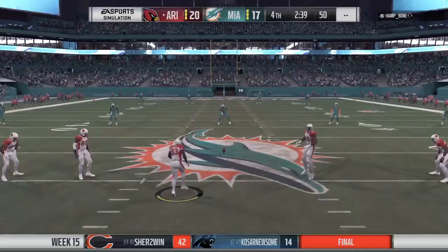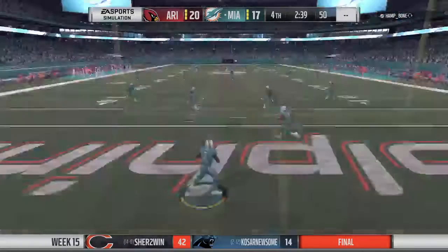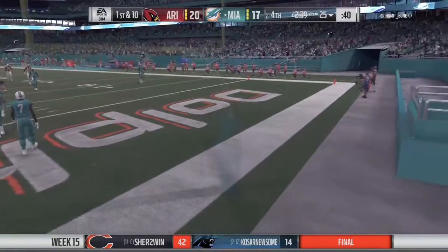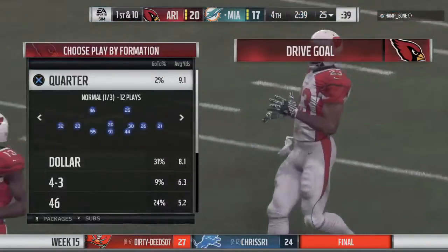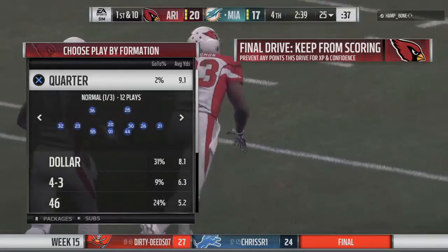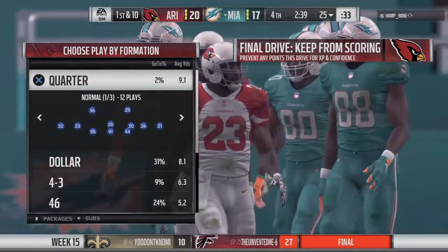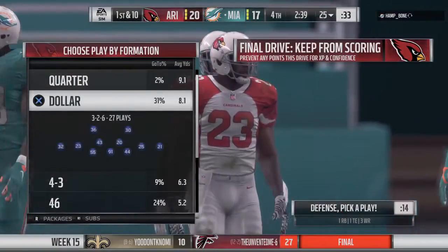Here's Bosher to kick it away. And this will be a touchback as that sails over the end line. The Dolphins offense now heads back on the field. And a tight game after punting last time. See if they can get something going on this drive.